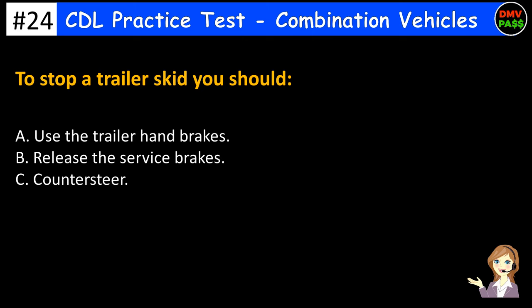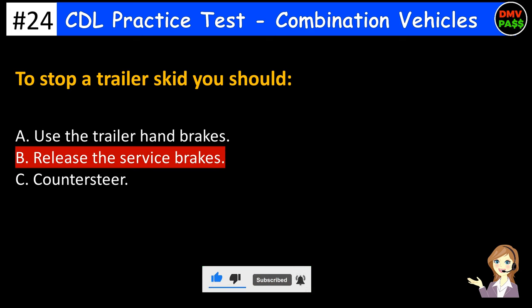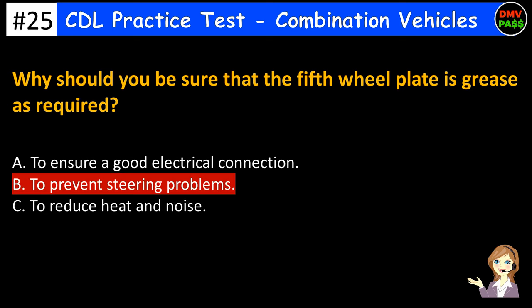To stop a trailer skid, you should... The correct answer is B. Release the service brakes. Why should you be sure that the fifth wheel plate is greased as required? The correct answer is B, to prevent steering problems.